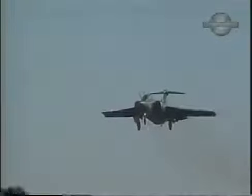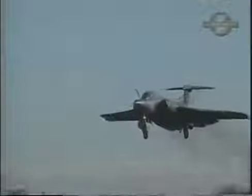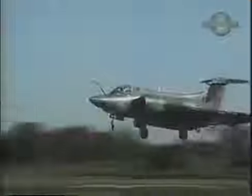XV168 had had a varied career. Delivered to the Navy on December 13, 1966, it served with 801 Squadron for 3 years before joining the RAF and becoming one of the original aircraft in 12 Squadron. In 1985, it was transferred to 208 Squadron, where it completed its service life. Having flown over 6,000 hours, it had doubled its initial design life.